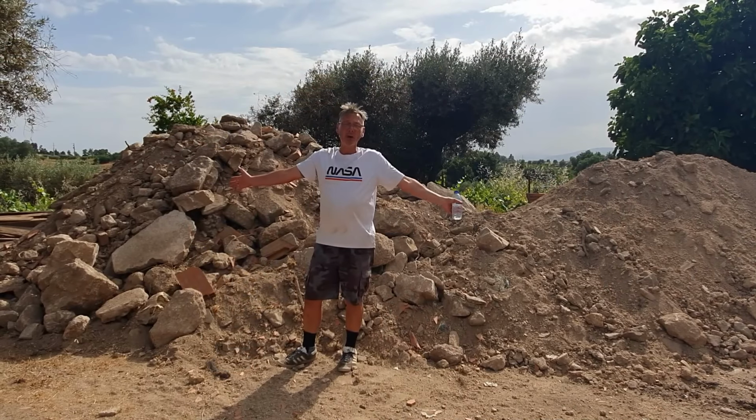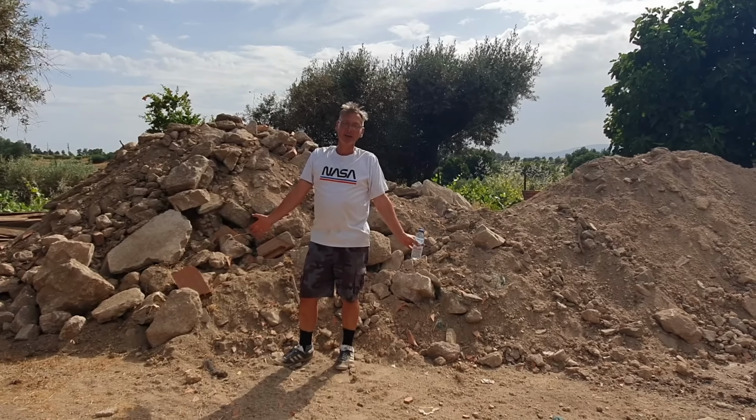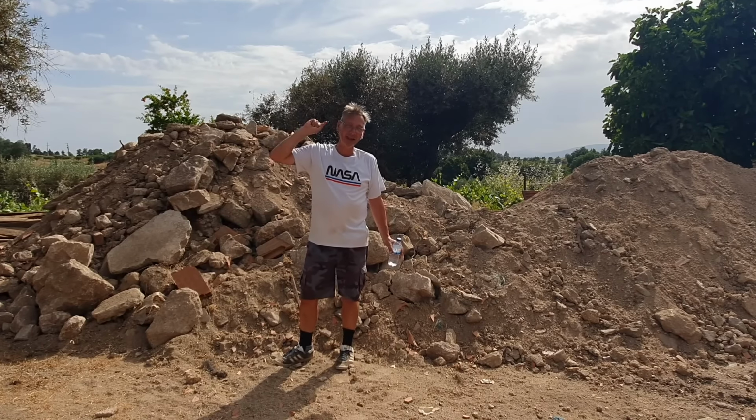One huge pile of rubble. I'm not even going to look at that. Well, I can't help but look at it. But what I am going to do is put the pool up, because it's going to get hot.